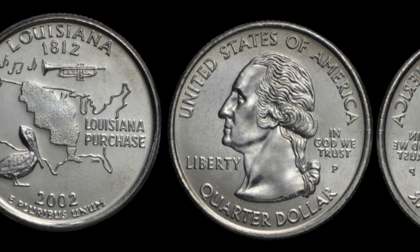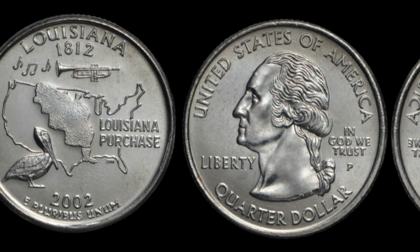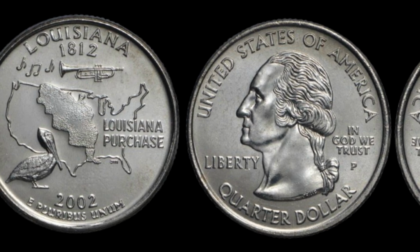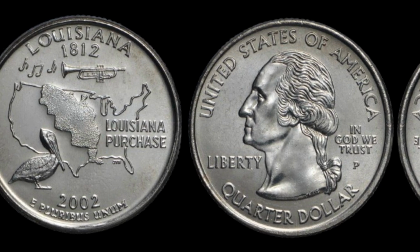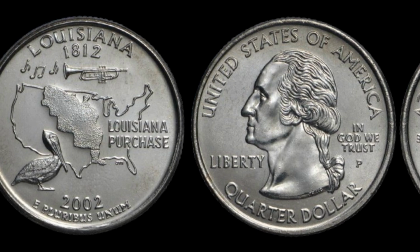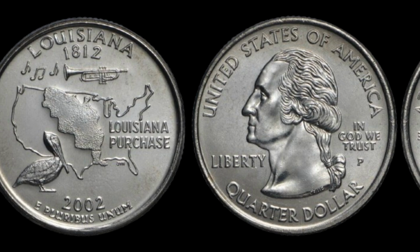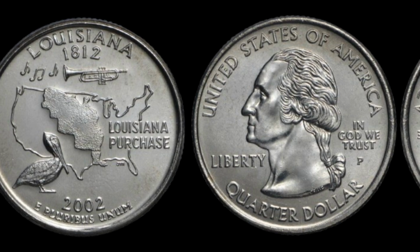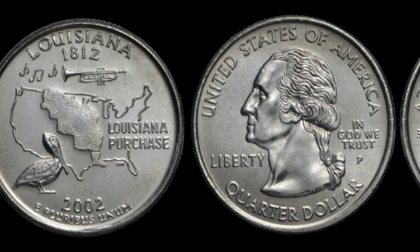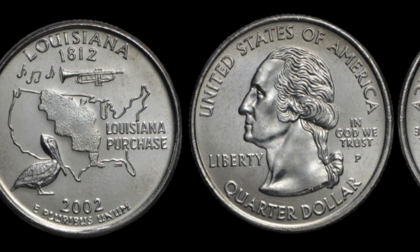This coin has recently been making waves in the numismatic community, with collectors and investors eyeing its current market value of a jaw-dropping $58,700. So, if you're into coin collecting, or simply curious about how a quarter can be worth so much, you're in for a treat. First, let's talk about the history of the 2002 P1812 Mint Mark Quarter Dollar.